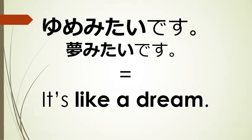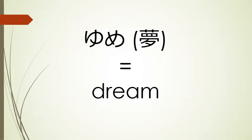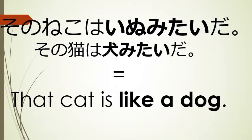Starting with an easy one, if we said, Yume mitai desu, that would mean it's like a dream. The word yume means dream. For another example, if I said, Sono neko wa inu mitai da, that would mean that cat is like a dog.